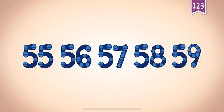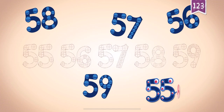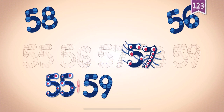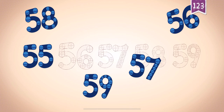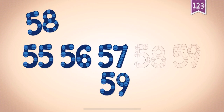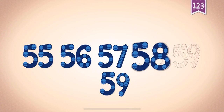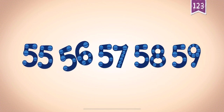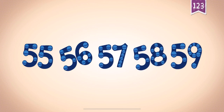Count by ones, starting at 55. 55, 56, 57, 58, 59.